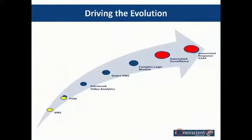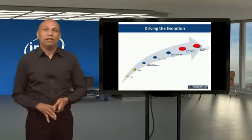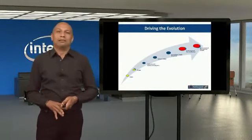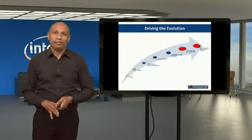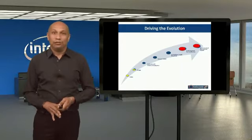We have been driving evolution for 19 years now. When we talk about video management systems or a recording system, which is the foundation of a CCTV system, it is fine as long as it is recording. The next level is PSIM, generally known as the Physical Security Information Management System, or as situational awareness. In a building scenario, we have several systems like CCTV, fire, air conditioning, and so on.